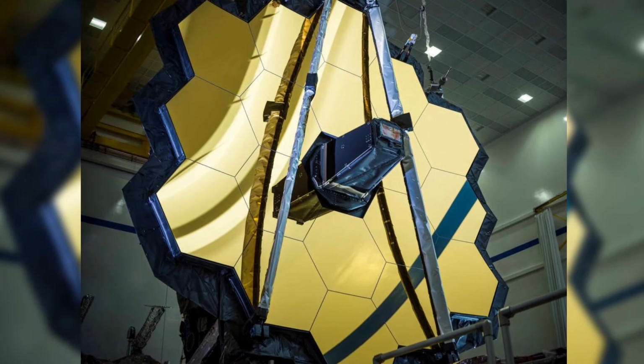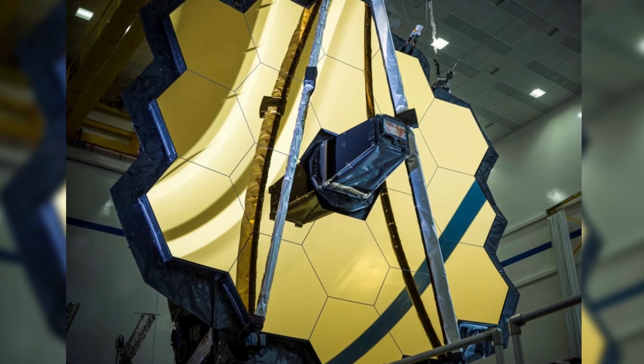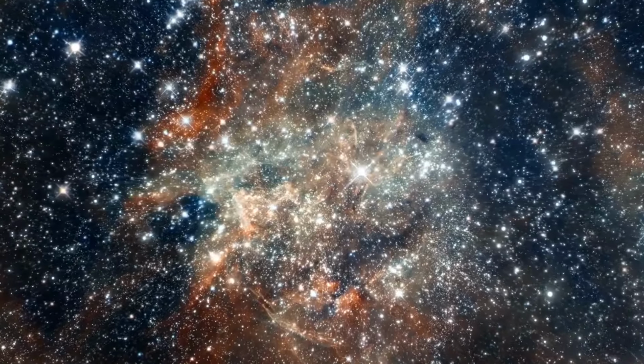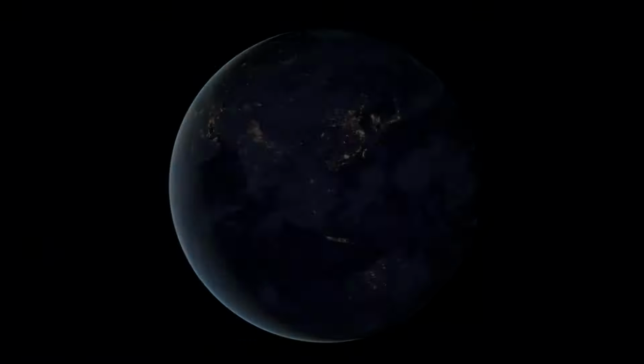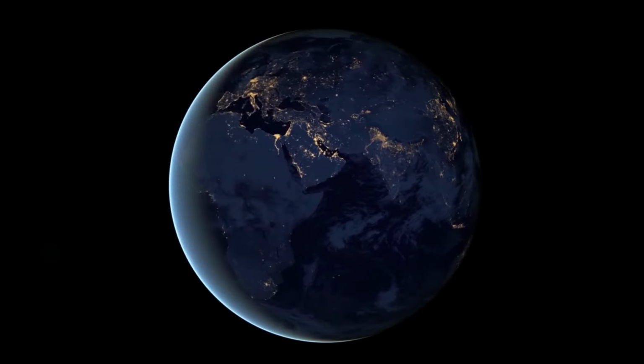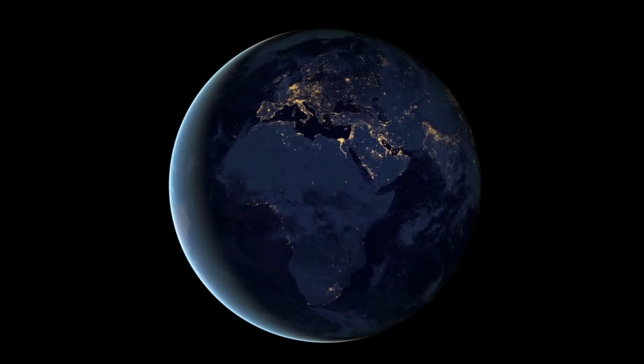One of JWST's instruments, the near-infrared camera, is fitted with extra implements called coronagraphs, which block out the light of a star to see more clearly what is happening around it. That indeed might involve alien systems of planets, some of which might be habitable, with water and an atmosphere that could support life just like Earth.